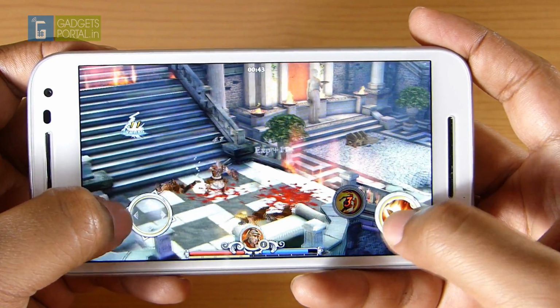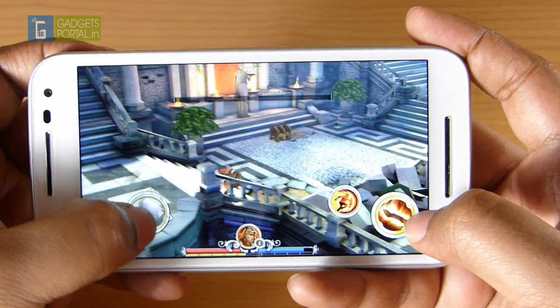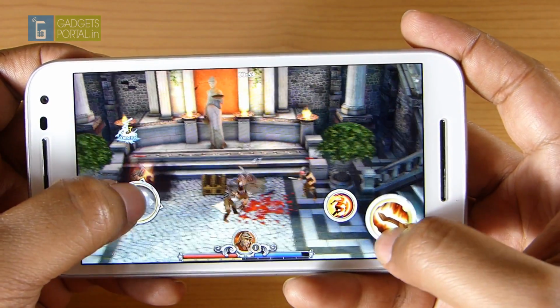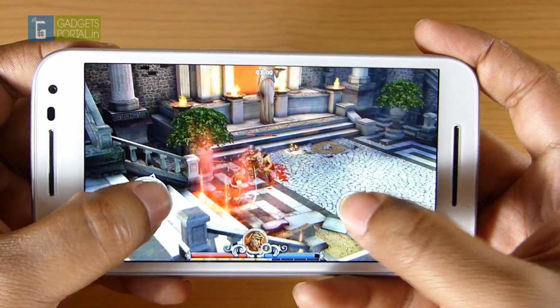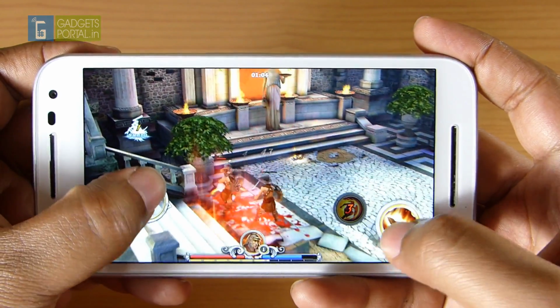Again, there is no issue at all playing this game. The display glass is so smooth, you love to swipe on the screen. The controls are working fine and there is no issue regarding the touch response. The display is slightly small for this type of games, but still this is the standard size for all the flagships, so I should not actually complain.